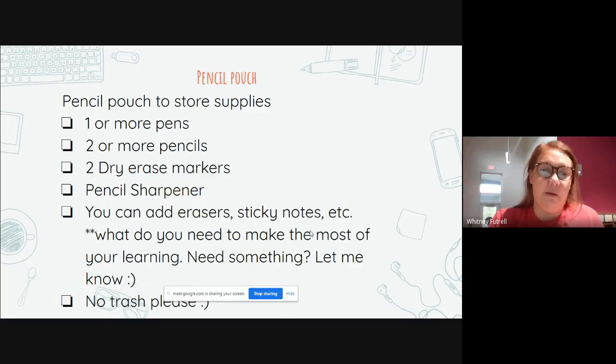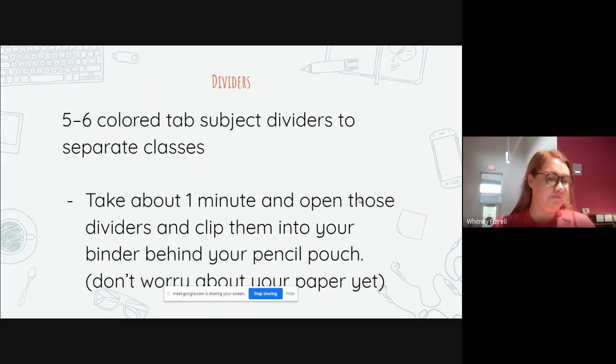What should not go in there? Trash. So make sure that you clean this out every once in a while, that it doesn't become kind of like a catch-all for everything else, that it stays nice and organized. And that's totally your responsibility this year, to make sure that your binder is always clean, always organized, always ready to go for learning. Okay. All right, let's keep going.